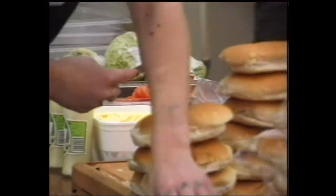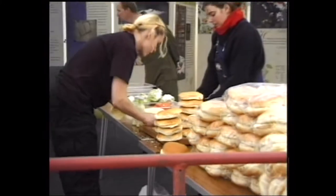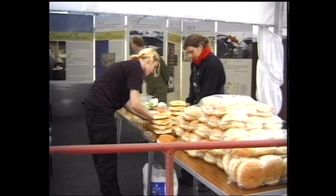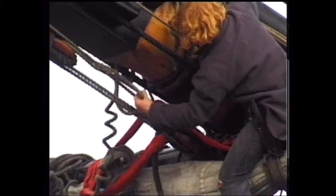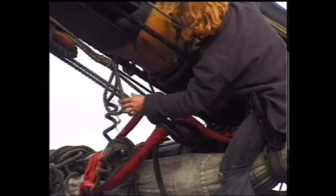This work makes for hungry people. Although there are two ladies preparing the lunch today, there's a rota which will share the job out over the refit. The final remnants of the spritsail yard slings are removed.